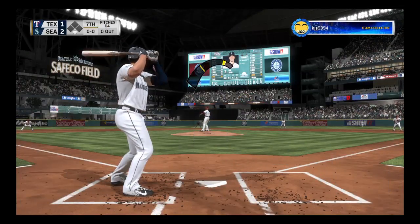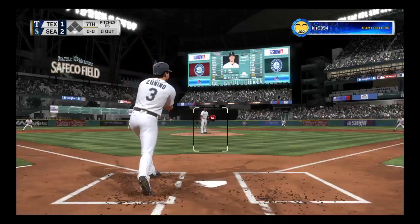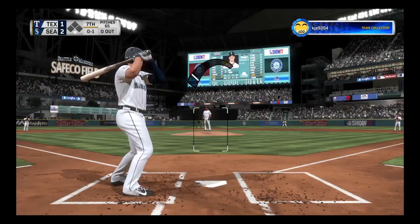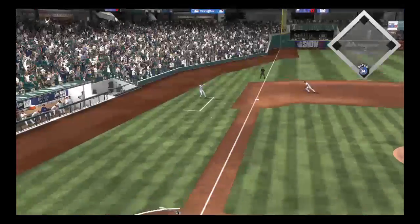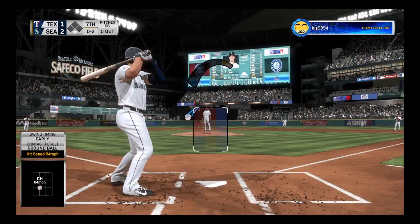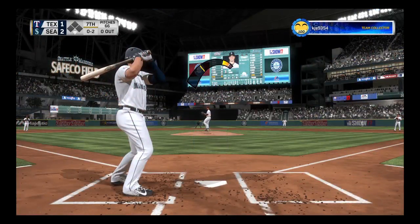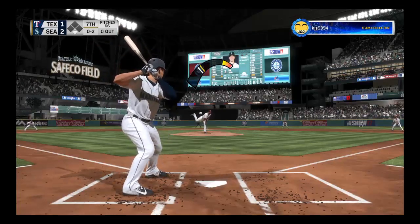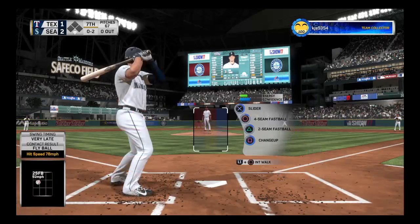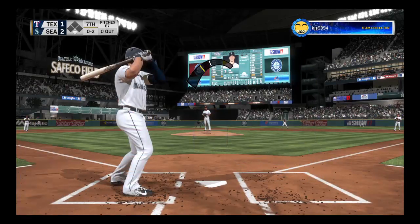Here now is Mike Zunino. A hit in 2 tries so far. Just lucky to make contact on that one as it's chopped foul. 2 runs, 6 hits, and no errors in the game for the Mariners to this point. Another one fouled off, and he's quickly behind 0-2. Another one sent foul. Well, that's 3 foul balls in a row. He's definitely battling up there.